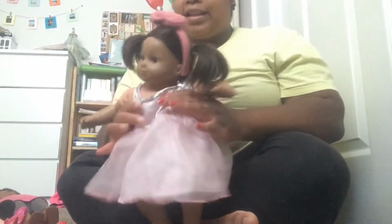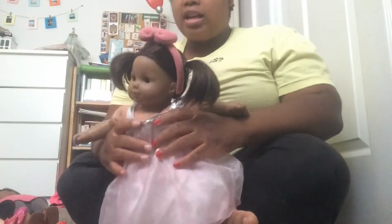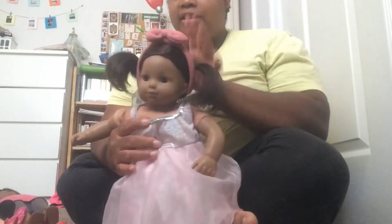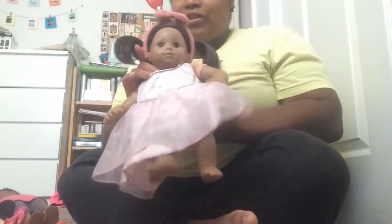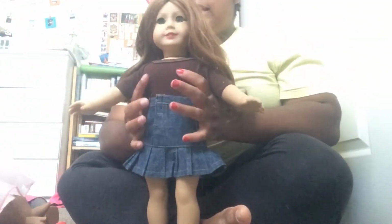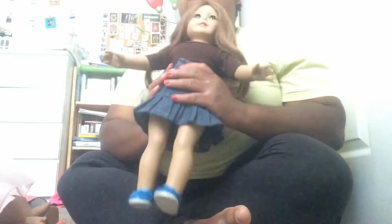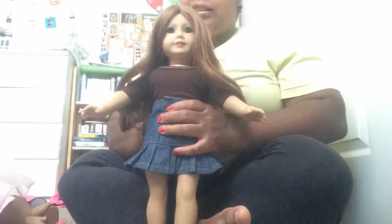Then we have Manny. Manny's wearing this pink, a silver dress, and a bow headband. And then she has her hair in pigtails, and she doesn't have shoes, so she's not wearing any shoes. She's so cute. Adorable. Felicity. Felicity is wearing this brown shirt, this jean skirt, and these blue shoes, and then I just left her hair down because she looks cute.